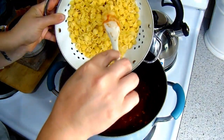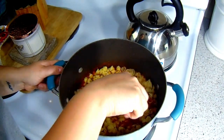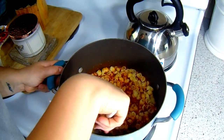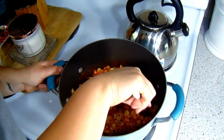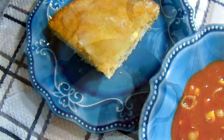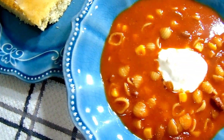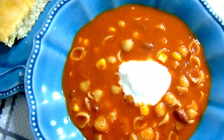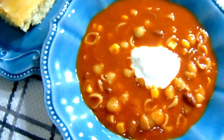Went back to my noodles, got my noodles added in there, gave everything a really good mix once again. And at this point, it kind of is preference. If you want to add some water to thin it out, you definitely can. And then it was just time to serve up dinner plates and call it good. This one was really good. It had a hint of spice, but it wasn't too overpowering. And all in all, it was a really good meal.